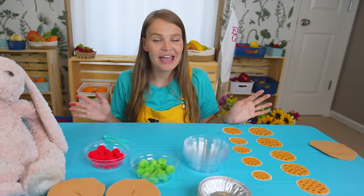That's right. It might be a little warm, so we'll wait for it to cool off. And then we're ready to enjoy it. Which slice are you gonna have? This slice. Go ahead, you pick it up.